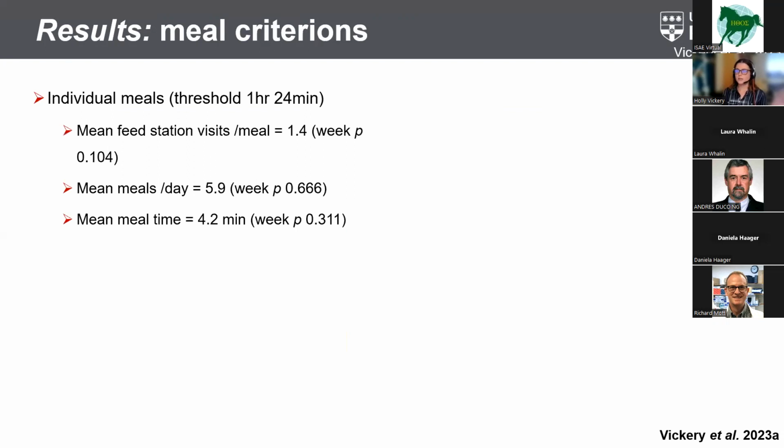What we found is that individual meals had a threshold of 1 hour and 24 minutes, so we counted anything within that cutoff as being one milk meal. Mean meals per day were 5.9 and mean meal time was 4.2. They visited the feeding station 1.4 times per meal on average, and none of those were associated with age.